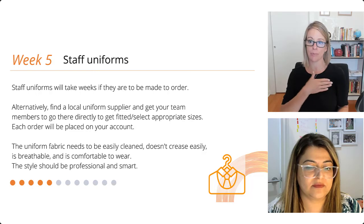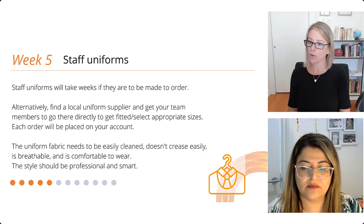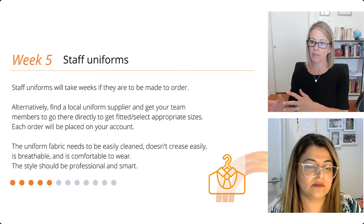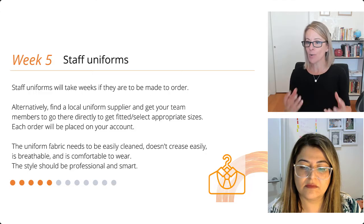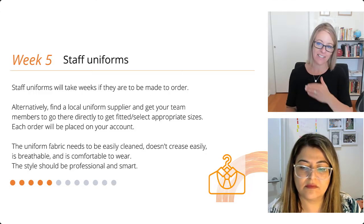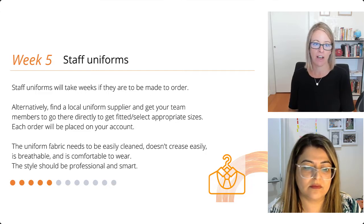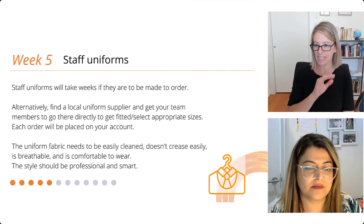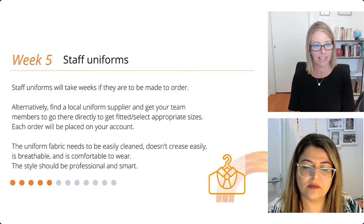them custom made with your embroidered logo on it. Always keep in mind, it's going to take a few weeks to get that organised, not just to get the embroidery done or the design of the uniform decided upon, but gathering all your team members and finding out sizes and if everyone likes the colour and this and that all takes a bit of time. So do put this into action early on, say around week 5 of your 12-week process.